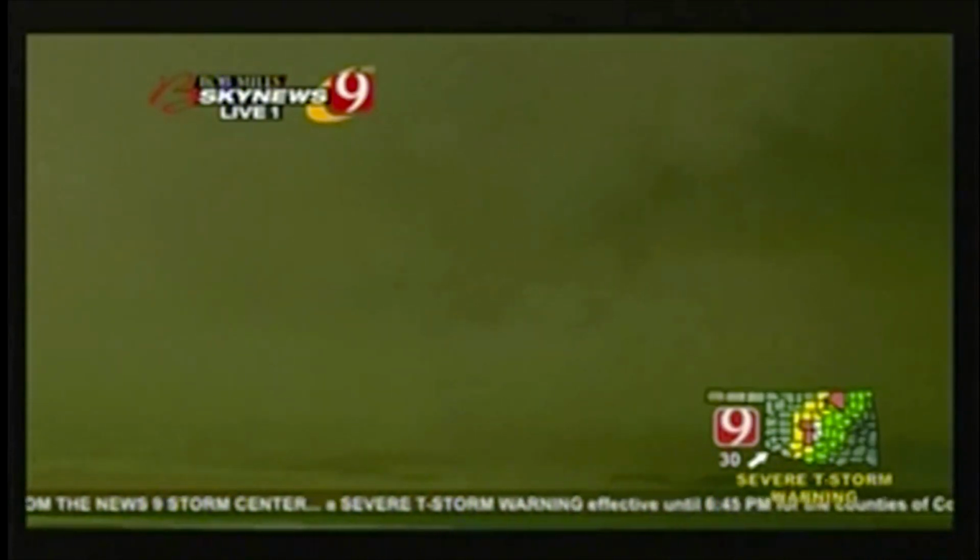And they're getting baseball-sized hail in El Reno. Baseball-sized hail. You folks in Oklahoma City, Yukon, Union City, Mustang, what you really need to do is move your vehicle to a place that's safe. Now, if you're in a tornado warning area, you need to move to a safe place and take your immediate tornado precautions.